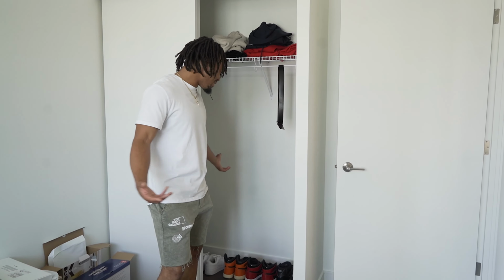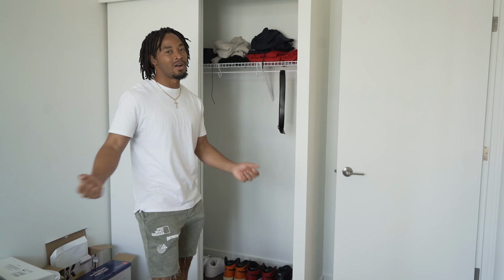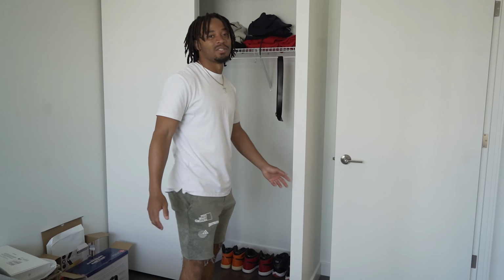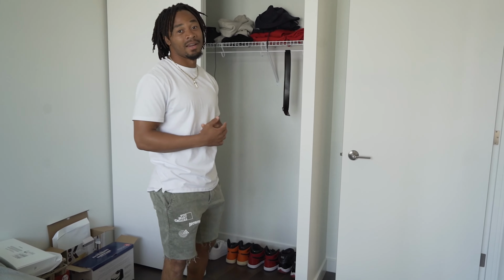I know I really ain't got much in here, but like I said, I packed for what I need. I wanted to pack light. I didn't want to bring my whole closet from back home. I got my little 4 or 5 pair of shoes. I got my sweatsuits, my jump shoes, my sweatpants, and then anything else that I need, I just run to the mall and go get it.